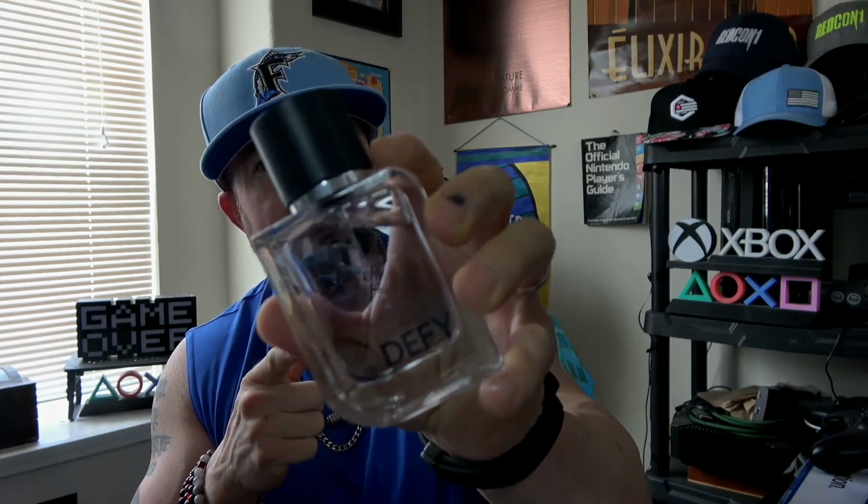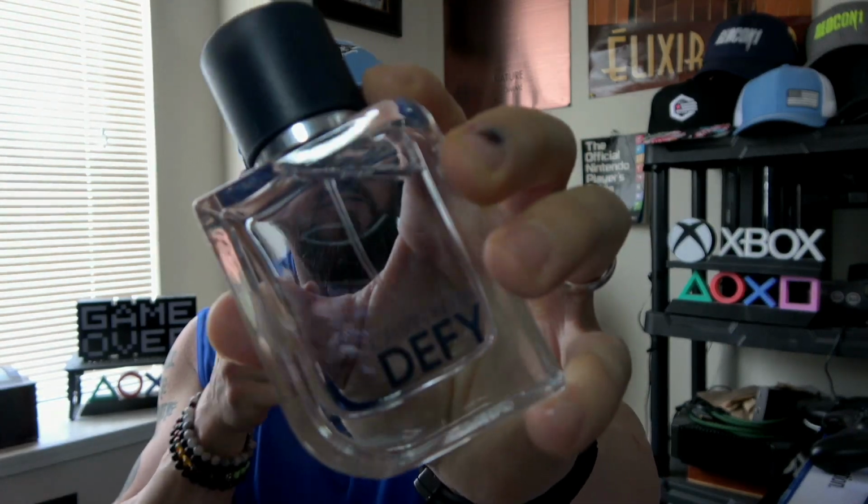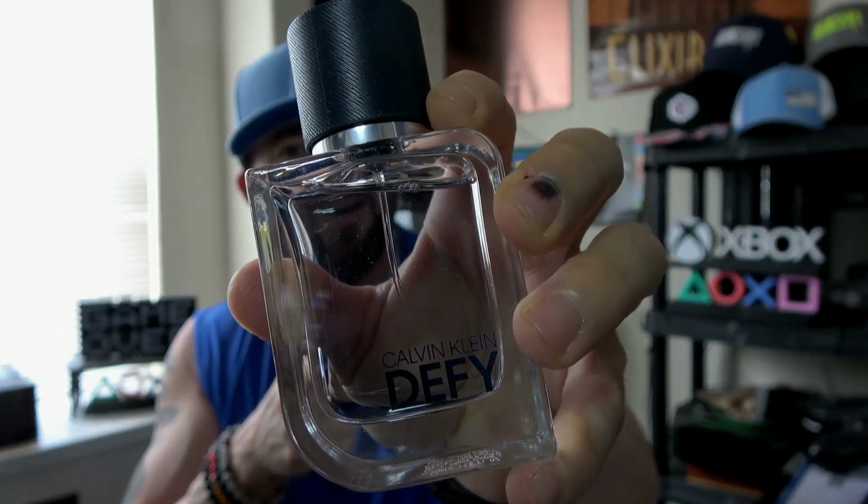This one doesn't get near enough love. I think this is actually a really good fragrance that deserves some more attention. Definitely check this one out if you haven't yet. Get your nose on it. You may end up falling in love with it. It's Calvin Klein Defy Eau de Toilette.